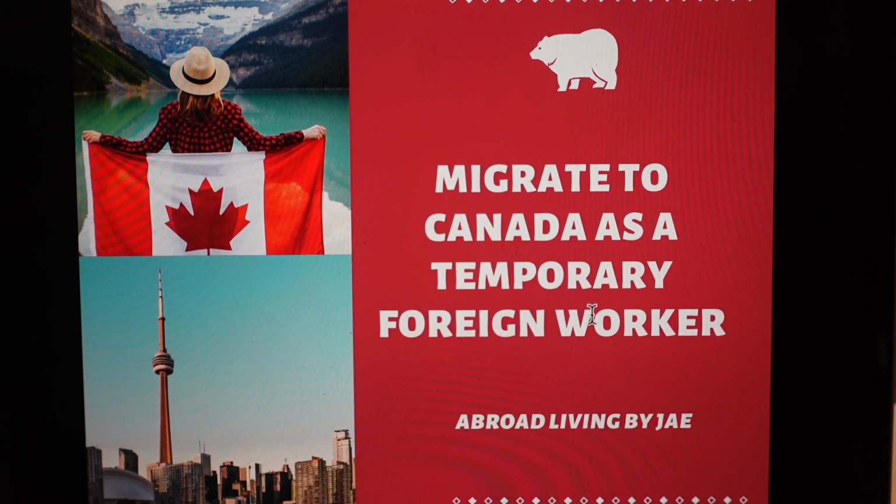So you can come to Canada as a temporary foreign worker. You can actually sit in your home country, Zimbabwe, Malawi, South Africa, India, Cameroon, Burundi, Nigeria, anywhere in the world that you are, even if you're in Europe, and apply to work in Canada. So you can actually follow this pathway, which is a temporary foreign worker. And what does this entail? It means you're going to find a job.